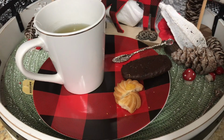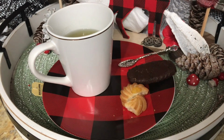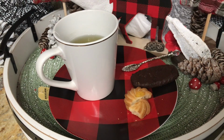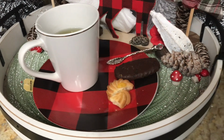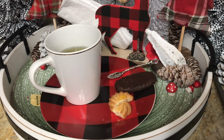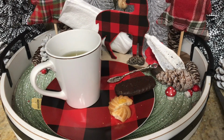Well, guess you're going to see these treats for a little while. The best part of all, they're individually wrapped. They're not going to get stale, and they will be as fresh from the first one to the last. I really enjoyed that gift. I will try to share them with you if we don't eat them all up before I get to the next Tea Tuesday, because they are so good.